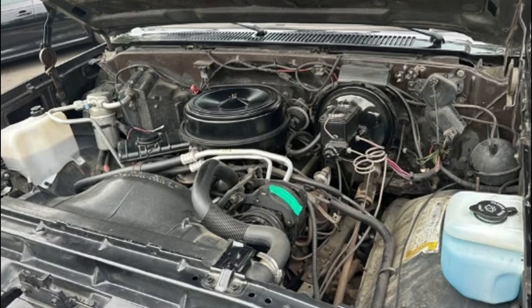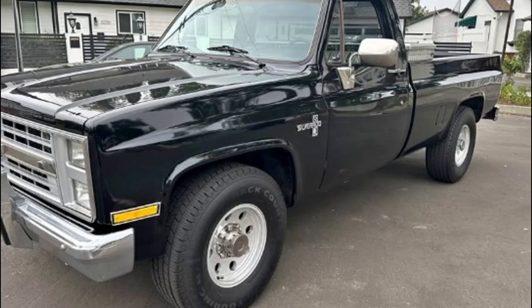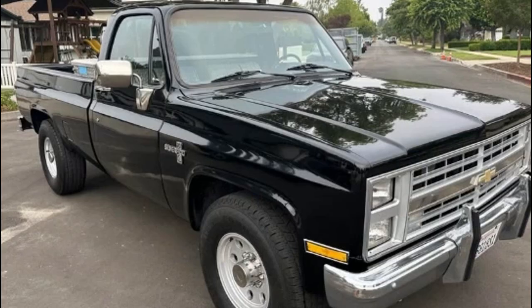For anyone in search of a vintage American truck that combines power, comfort, and authenticity, this 1985 Chevrolet Silverado C20 is a standout choice. It's a rare opportunity to own a piece of classic automotive history that's as ready to drive as it is to show off, a true testament to Chevrolet's enduring legacy of strength, style, and performance.